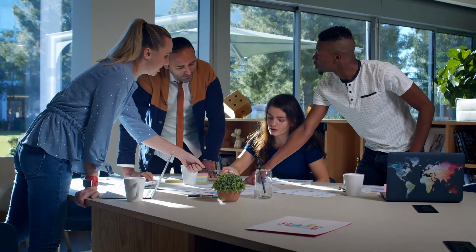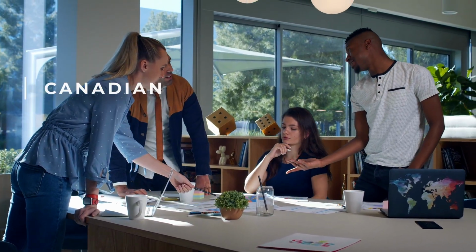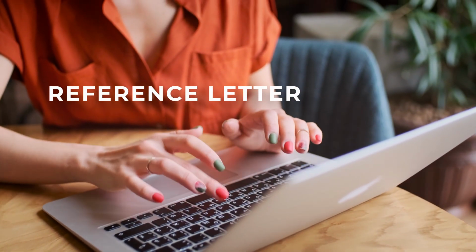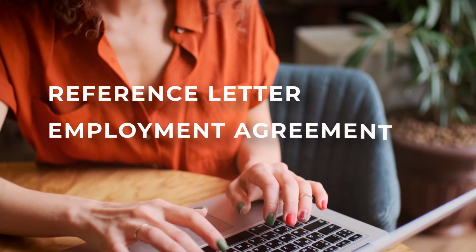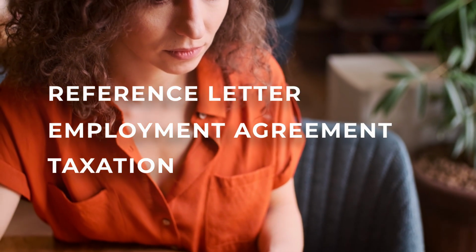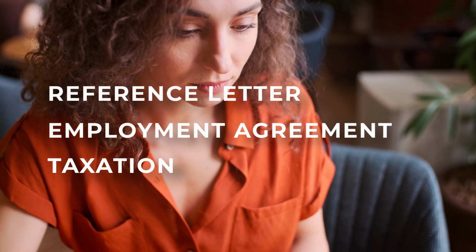And now we move on to work experience, arguably the most important part. So there's two types of work experience that we're handling: one is Canadian and the other is foreign work experience. For both work experiences, you want to make sure that you have reference letters. You're also going to want to include a copy of any employment agreement that you have, and any taxation documents showing source deductions, showing that you were treated as an employee.